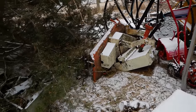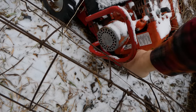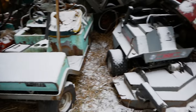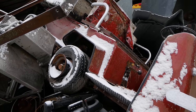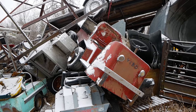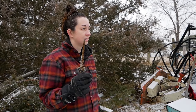Yeah, we got a whole collection of just junk here. Tillers, which I'm assuming are severely seized, because they've been outside for a million years. Oh, son of a gun, that one spins. We've got a gravelly lawnmower, a golf cart, and what we're here for today, this red yard cart thingy. As you can see, it's completely buried in a scrap pile, so we're going to have to wait for David to get here and then get the skid loader out and dig that thing out.